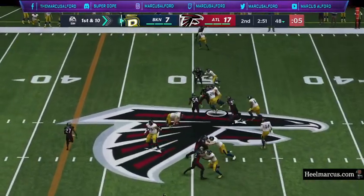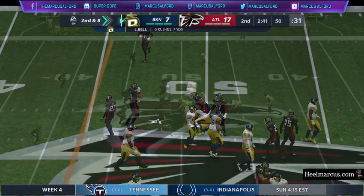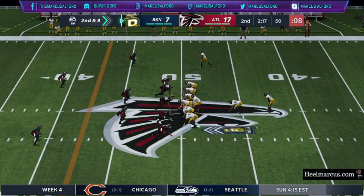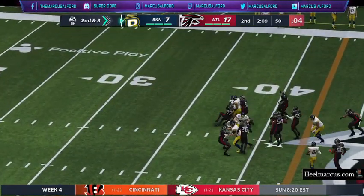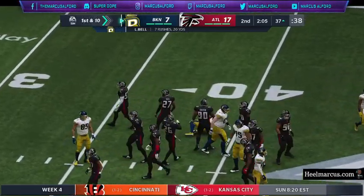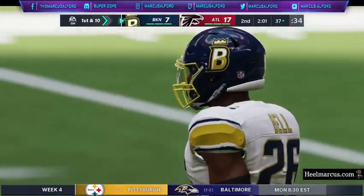Now a 1st down carry by Bell, and he'll be brought down right at midfield after a gain of only a couple. The last run got a couple. Here's 2nd and 8. A gain of 2. Brings up 2nd and 8. They'll run it with Bell, and he is tackled inside the 40, not quite to the 35. Bell on the carry, he's brought down at the 30.